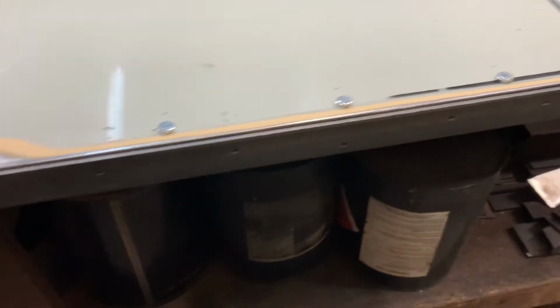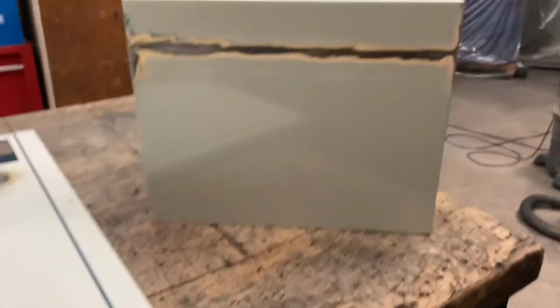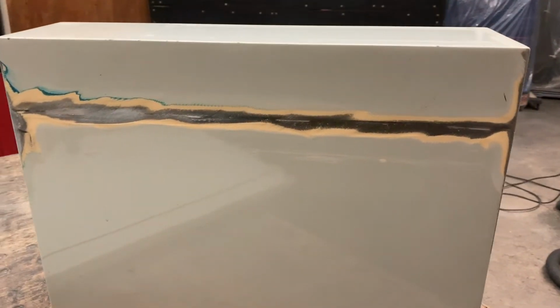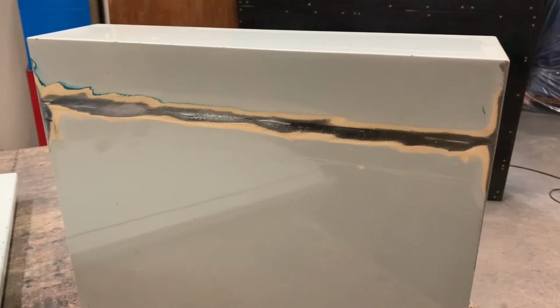My next step will be to remove the long angled bracket and attach it to the rectangle support by drilling and tapping holes that will accommodate the stainless steel screws.